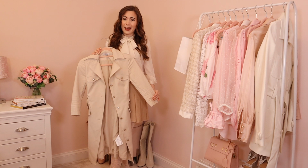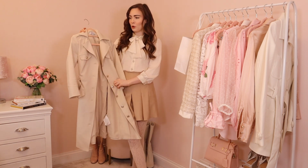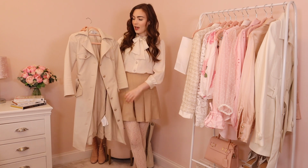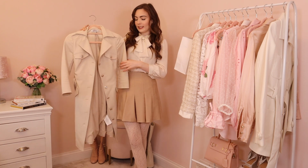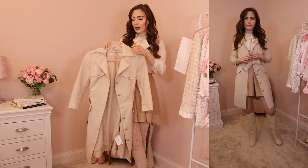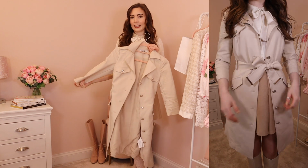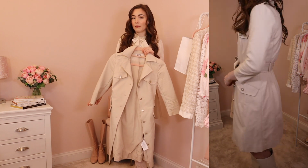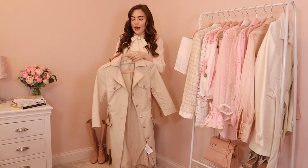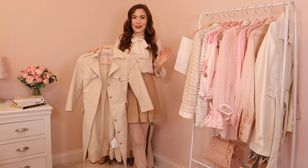So the one that I have to show you today is from ASOS. It's from a brand called Morgan, which I think is a French brand. It's really nice. The only thing that I don't like about it is that it's got 3/4 length sleeves, but you know, it's the perfect kind of weight for spring, and it's again in a really nice neutral colour that's going to pair with loads of different outfits. But yeah, I'm definitely on the lookout for a new trench coat this season.